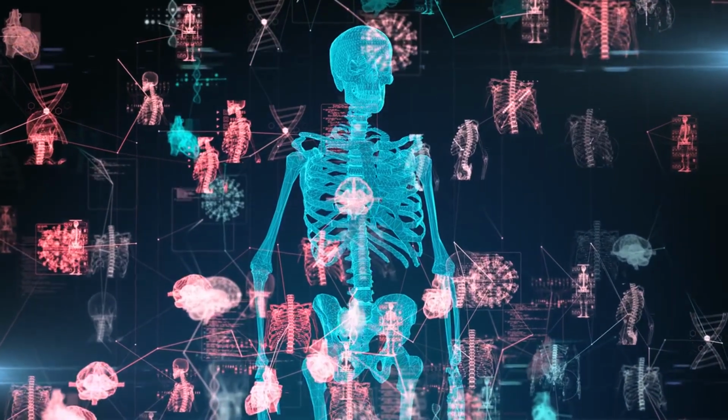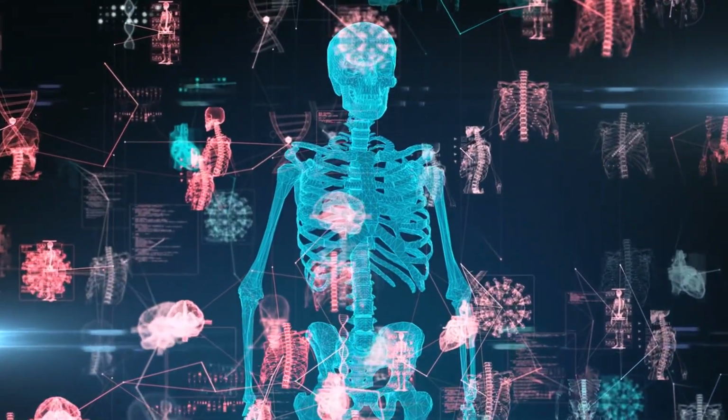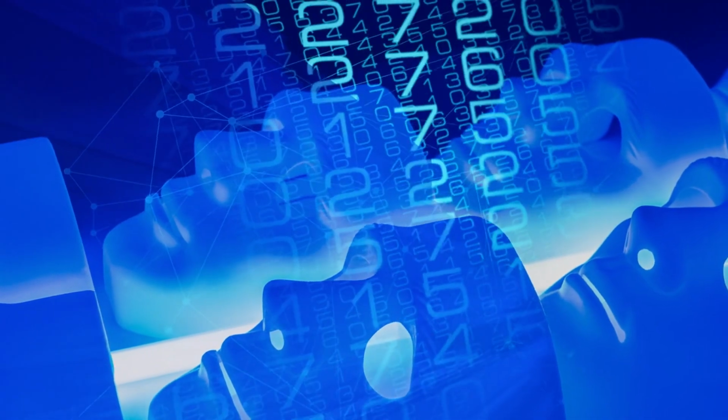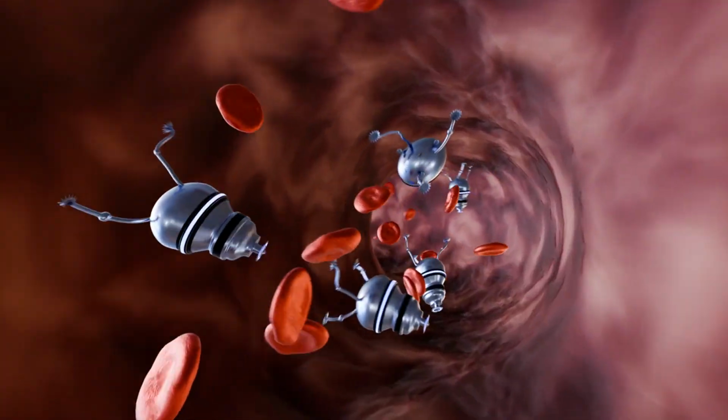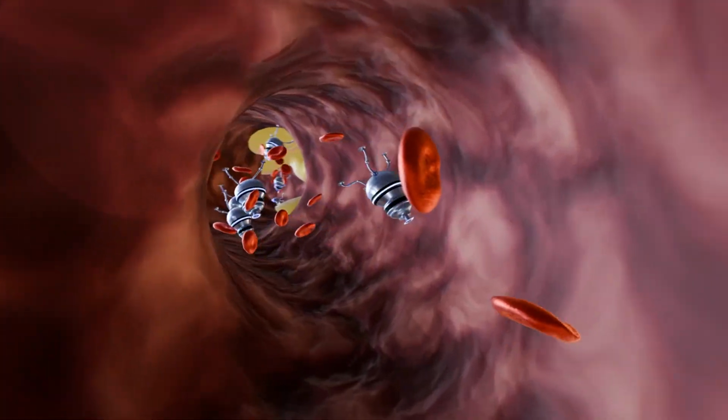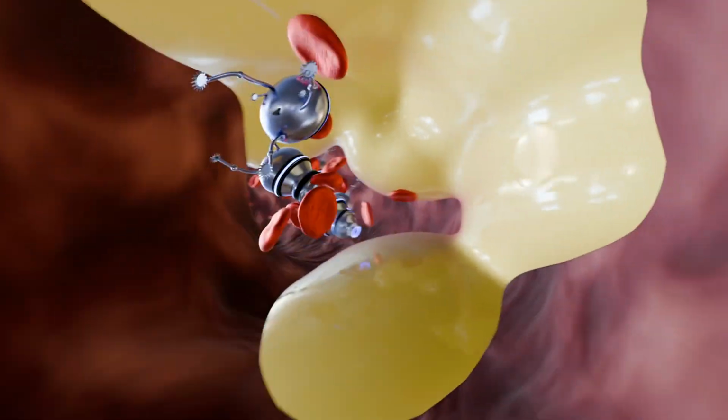Personalized medicine. Nanobots can be tailored to individual patients, allowing for personalized treatment plans based on a patient's unique genetic and physiological characteristics. This personalized approach can lead to more effective and efficient healthcare. Challenges and ethical considerations. While the potential benefits of nanobots in medicine are immense, there are several challenges and ethical considerations that must be addressed.